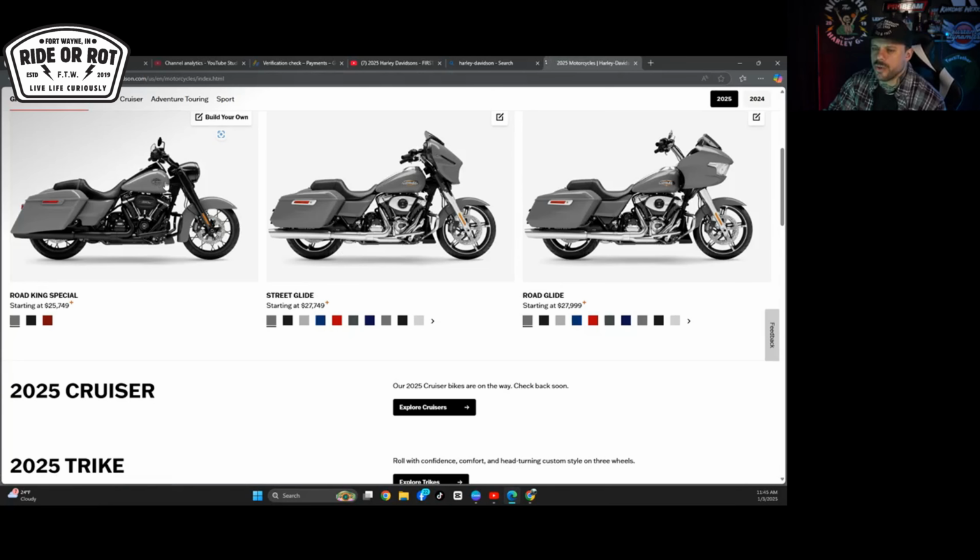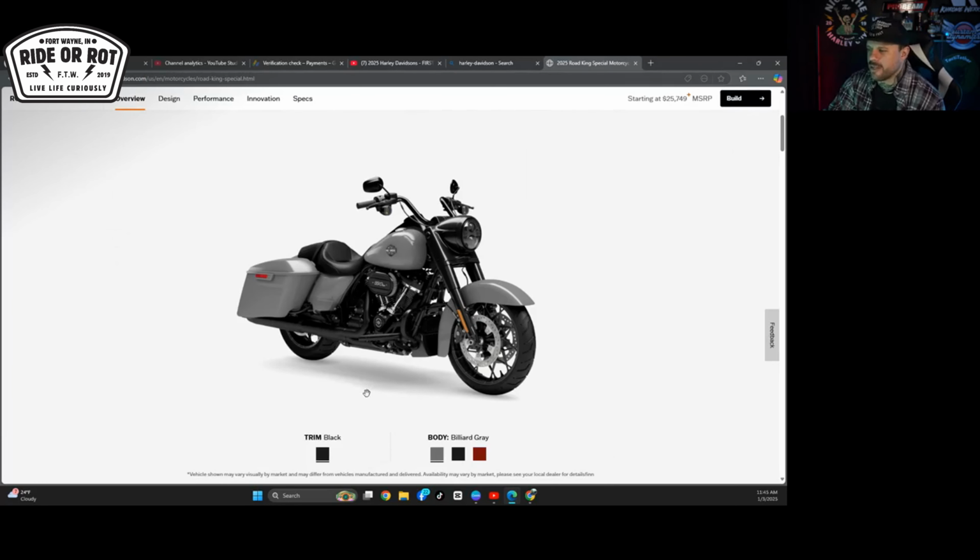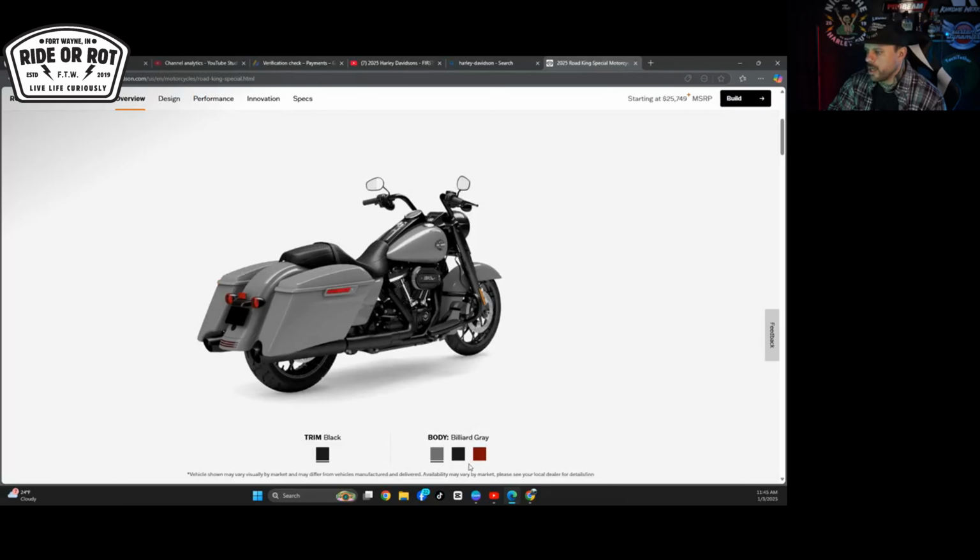Now with the Road King Special, they usually only come out with a few different colors, which I get, but I don't get it. They should have more options when it comes to this model. They're already having, I wouldn't say trouble selling these bikes, but they're just not as popular as they used to be, and they should come up with new colors. I mean, the only thing really different is it doesn't have the fairing on it.